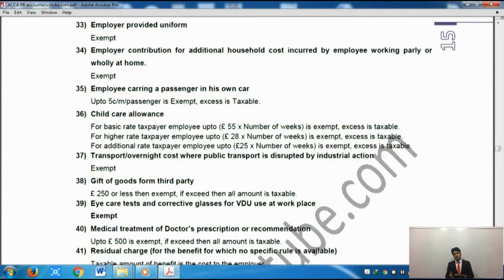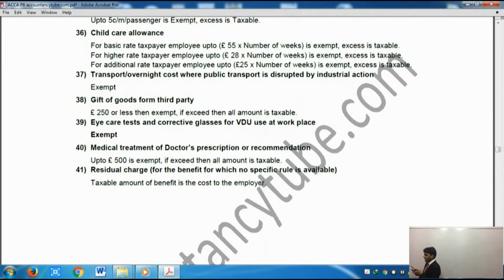Say for example, my boss said that you are coming to the studio anyway, could you please pick James up as well from his house, because James's house is on the way when you come here to the studio. I said, all right, okay, I will pick him up. Then my boss said, all right, because you're being so nice, I'll give you 10 pence per mile of your journey. Now he's giving me more than 5 pence, so it will be taxable. If it is up to 5 pence, then it is going to be exempt. Now it says 5 cents per mile. It is not 5 cents, it is 5 pence per mile per passenger. Excess is taxable.